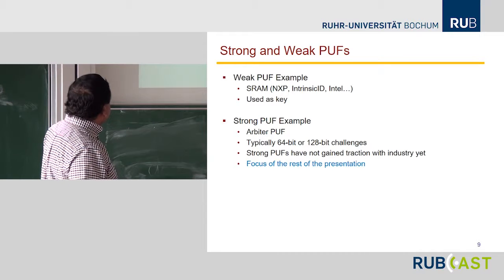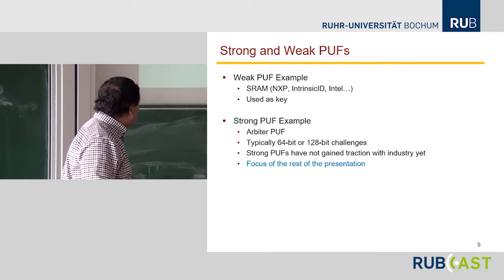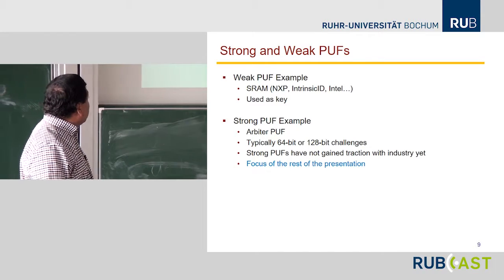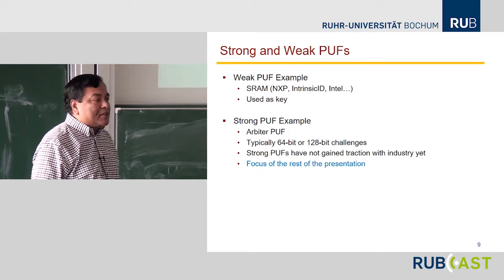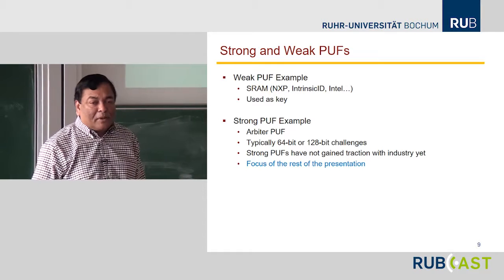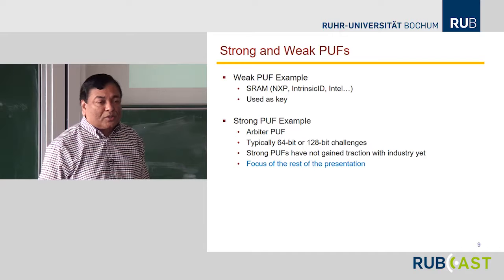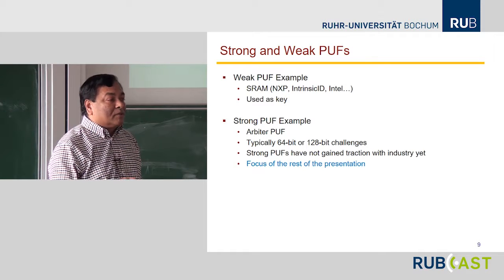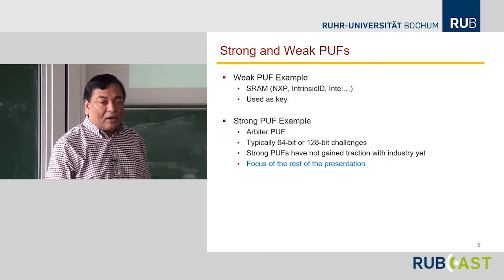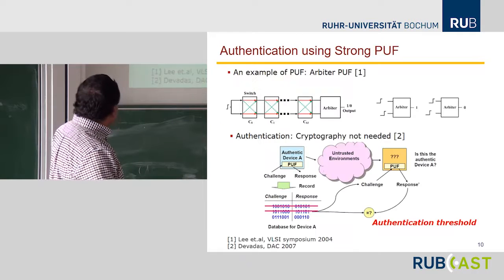The strong PUF examples are the arbiter PUF, which I'll detail a little bit, and they typically have 64-bit to 128-bit challenges. Strong PUFs have not gained any traction with the industry. Nobody is actually using a strong PUF for any application, and that's because there are a number of challenges associated with the strong PUF. This is what the rest of the talk is going to be about: how do you address those challenges? That's the focus of the rest of the presentation.